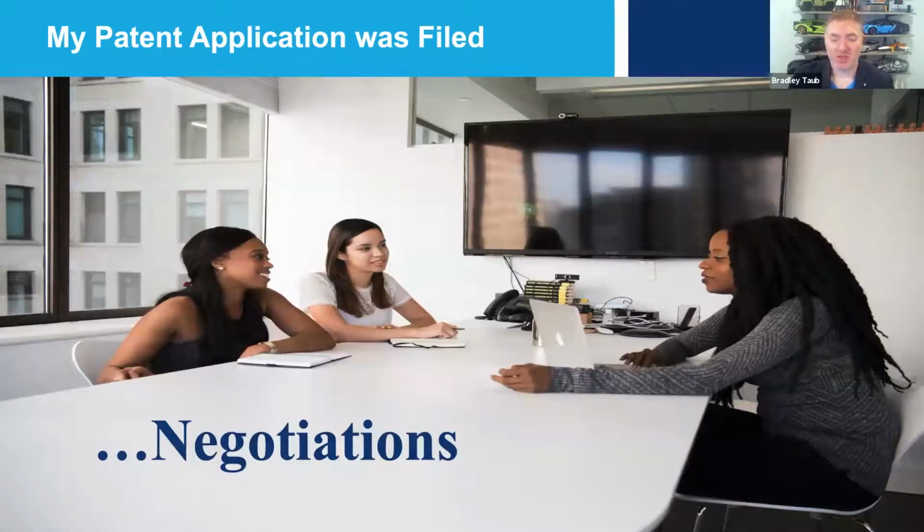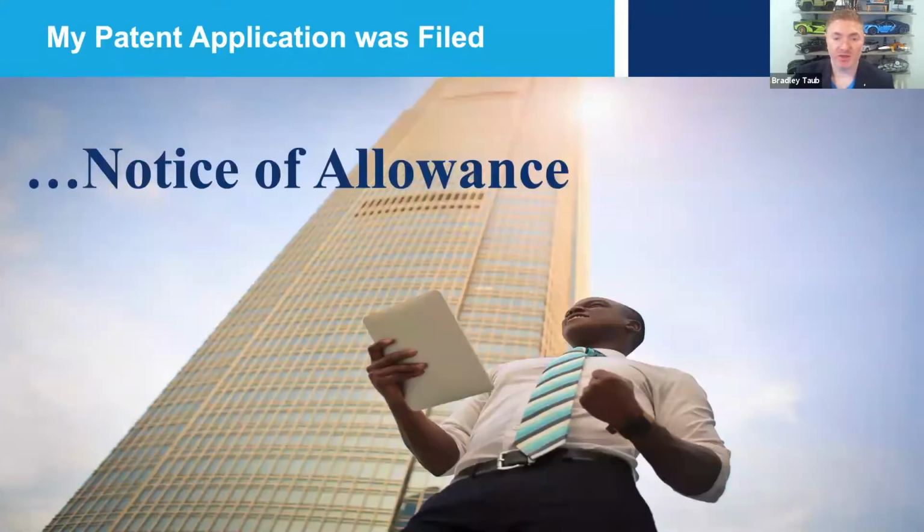Then we have the negotiations. And this is a back and forth between the inventor and patent counsel with the patent office. And the negotiations go something like, okay, I see you've rejected my claims. However, we disagree, and we can provide arguments to the office, or sometimes we might make some tweaks to the claims to help our arguments get around the prior art. And once we do our job correctly, in the end, we're going to get that notice of allowance.